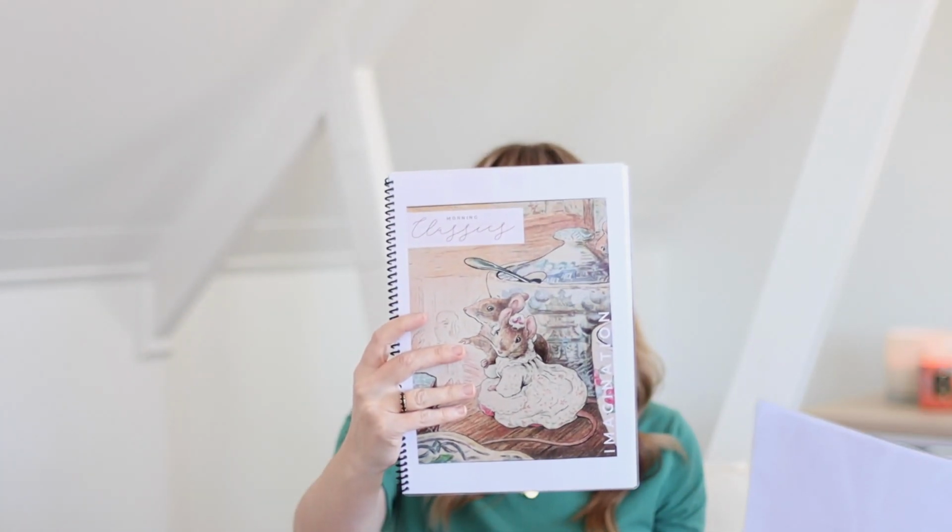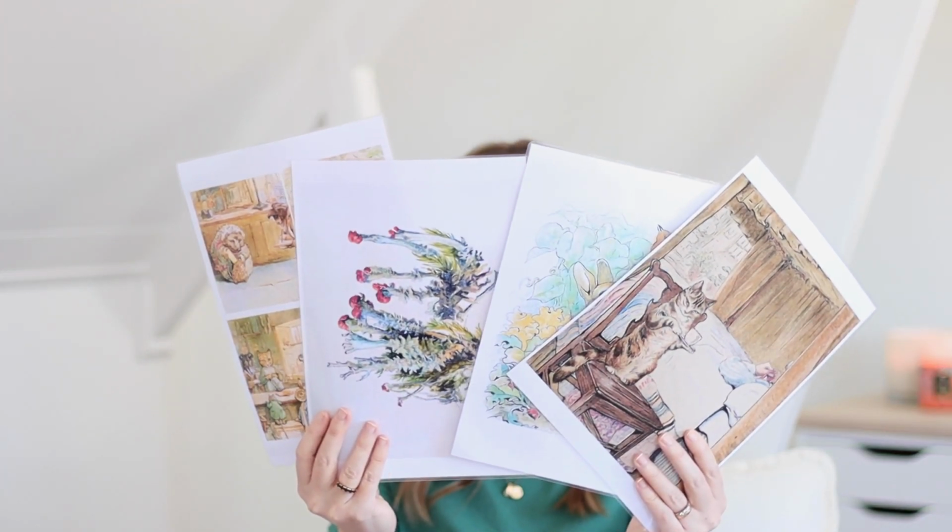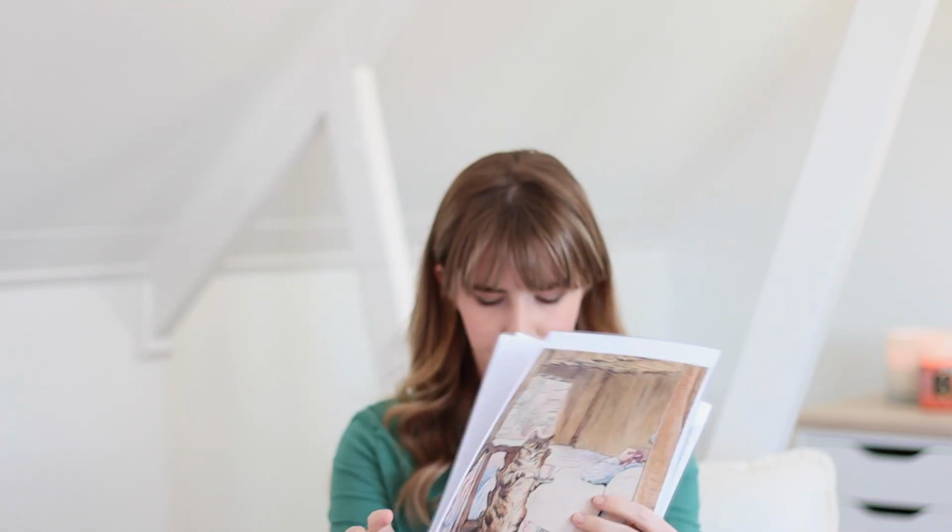So you print this out at home. I don't know if they have a physical version of it. I don't think they do. I think it's just digital. But Gentle and Classical Press has amazing resources. I really, really like their shop. These are the pictures that we'll be doing for picture study. And I've just printed them out and laminated them.